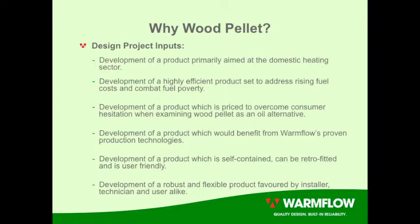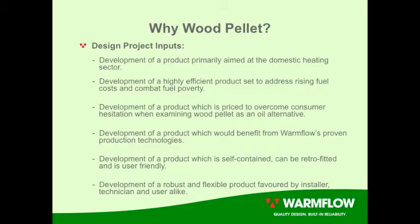Development of a product which is self-contained and can be retrofitted and which is user-friendly. The biomass product is very susceptible to problems that are created by the user, and those behavioural changes that need to be implemented when undertaking a biomass boiler are something that we had to consider. So we've had to make our product user-friendly to give it the best chance of optimum performance in the field. We've also had to develop a very robust product and a flexible product, which essentially, as a boiler manufacturer, we have three customers. We have the merchant trade, we have the installers, and we have the user of the product. So we've to satisfy the requirements of all three of those customers, and that's a difficult balancing act. But we've had to produce a product which is favoured by installers, by technicians who would work on them thereafter, and by the users who are going to live side by side with the product.